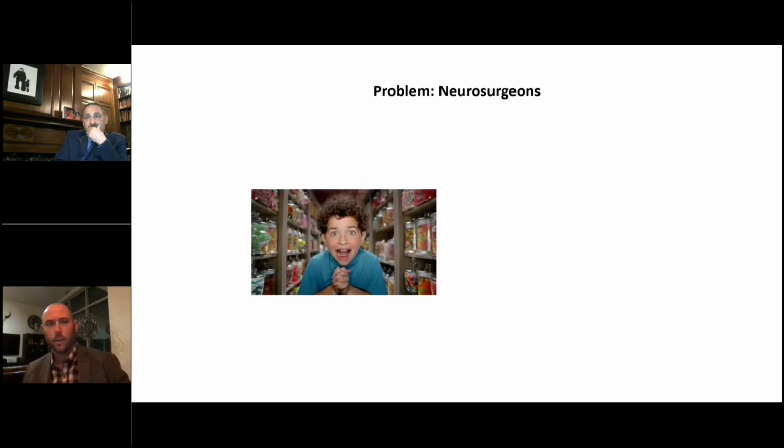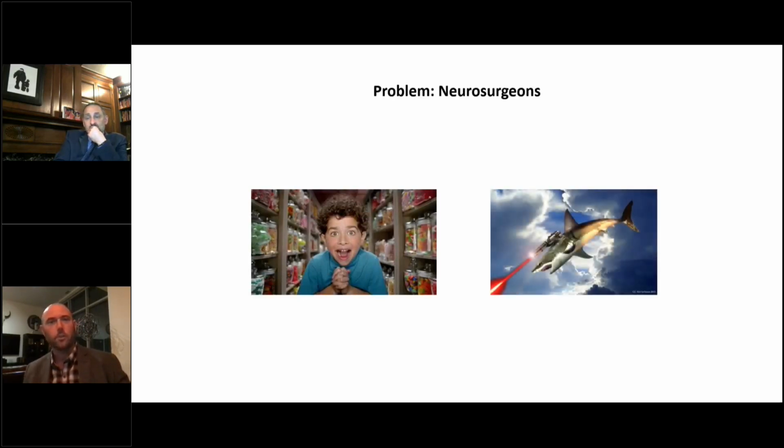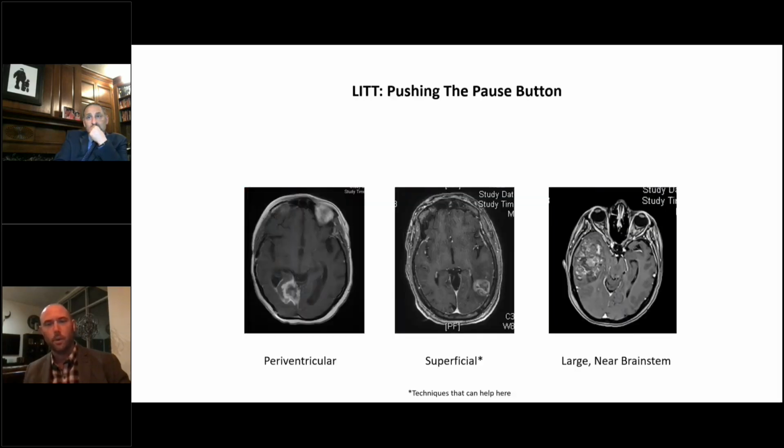One of the big problems is neurosurgeons, right? So we're like a kid in a candy shop. You just gave us a laser. You gave us sharks with frickin' laser beams attached to their head, and we're going to want to use that toy. And sometimes we use it forgetting that this is still a pretty powerful instrument, and we can cause some damage. So you have to be aware of some areas where you want to push a pause button. This is, again, not for every tumor.